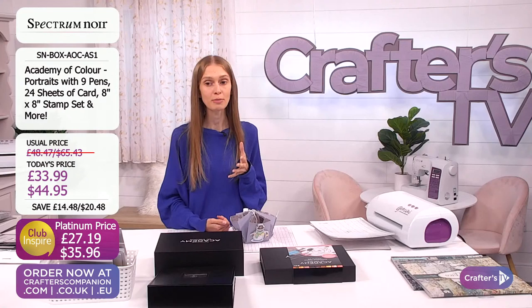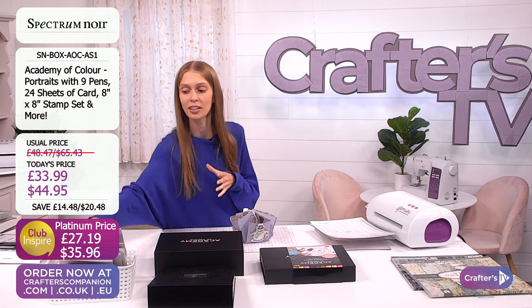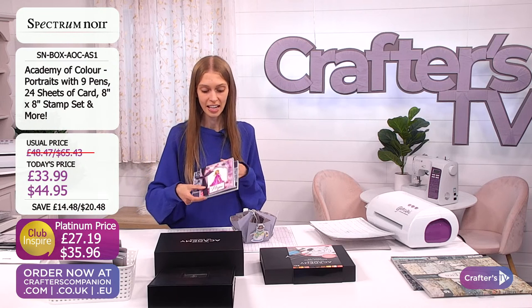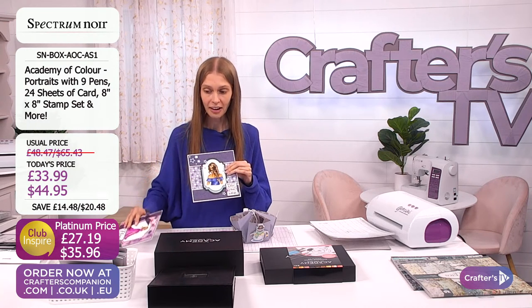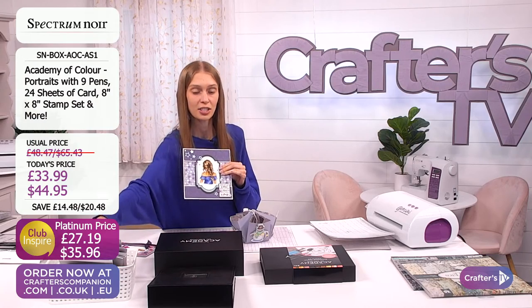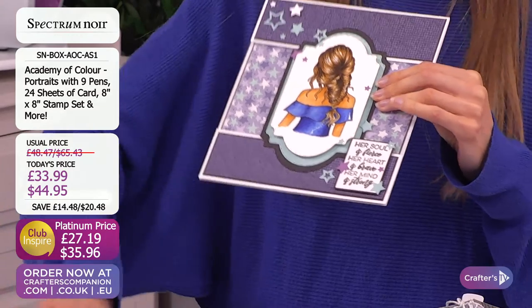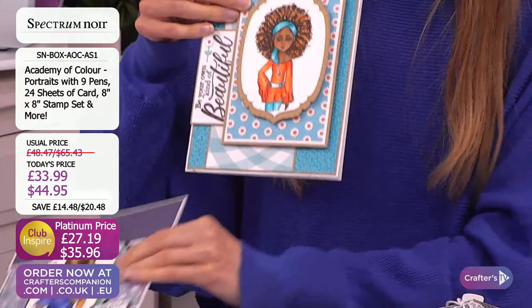A lot of the stamps that we've got in our own collection are character stamps. So things like your Father Christmas, your pretty little girls, all your dresses that you've got within your crafty stash already. Those are the sorts of things that we really want to be able to colour, because we already have these sorts of stamps within our collections. But when you get this box, you're learning the skills to colour all your hair, all your different skin tones, all your different types of hair.